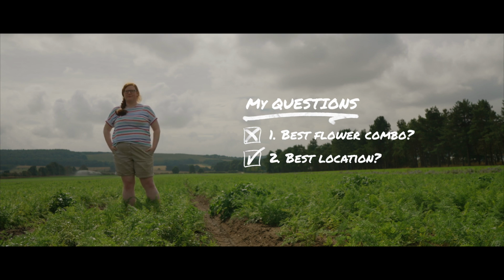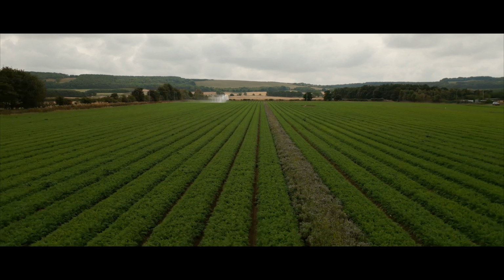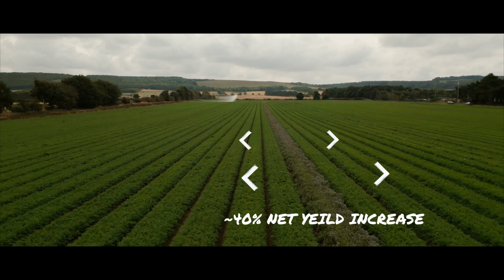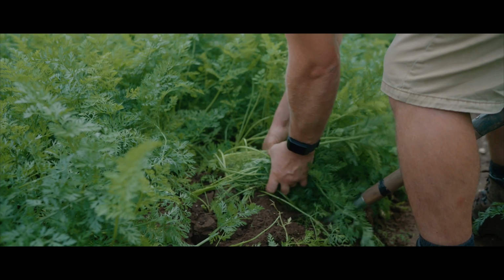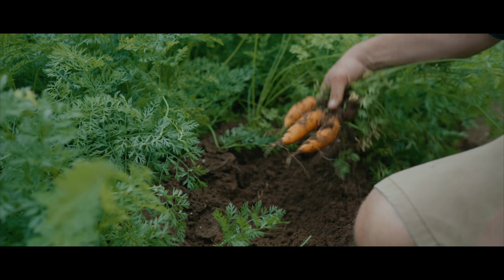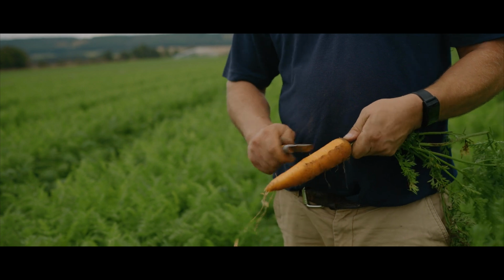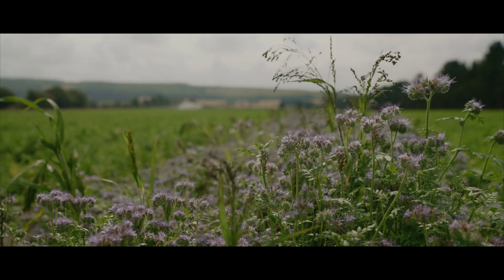When flower strips run along the middle of a field, for the first 20 to 30 metres, the yield of the carrots next to the strip is about 40% higher than if there were no flowers planted. This 20 tonnes per hectare yield increase is indirectly associated with the pest control services from natural enemies. This increase is also big enough to offset the food production lost from the footprint of land taken out by the strips. And the extra yield can pay for the costs of the flowers too.